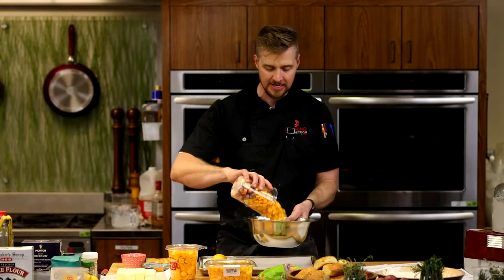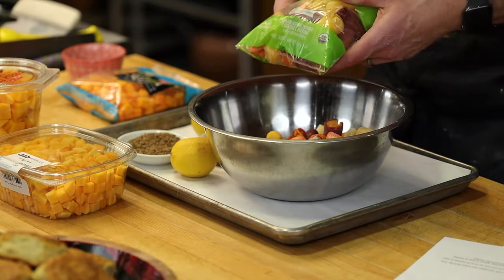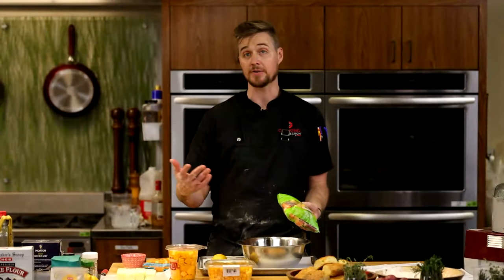So I'm going to take my butternut squash and my carrots. Now I'm using baby rainbow carrots. Why? Because number one, they're so pretty. Number two, because they were readily available at my local HEB. So I grabbed those. Baby carrots, if you just have regular baby carrots, it's fine.